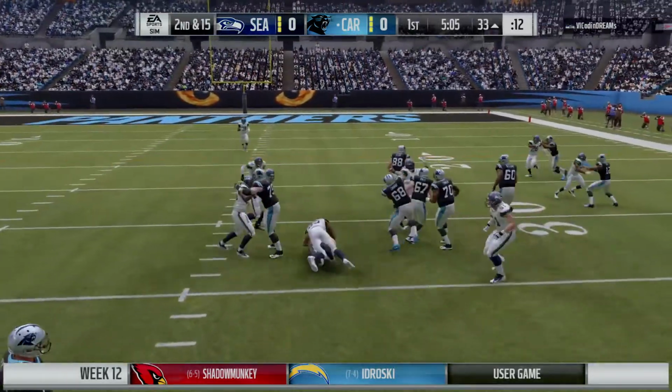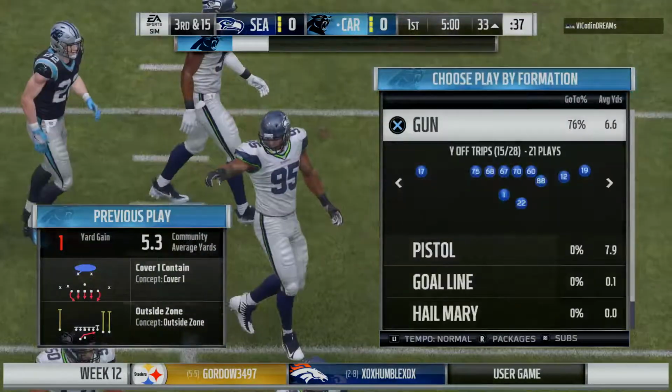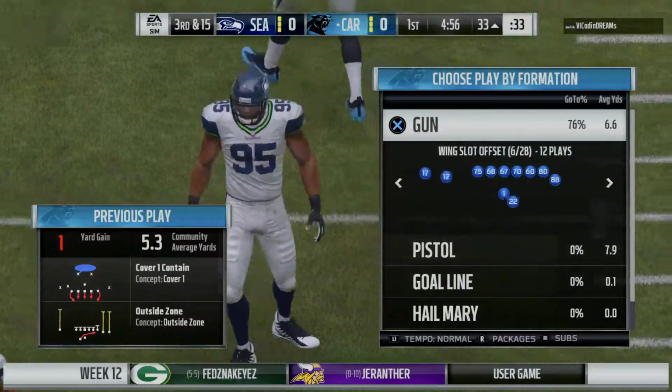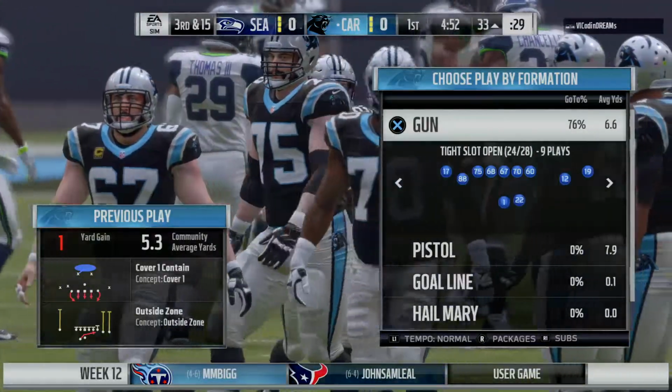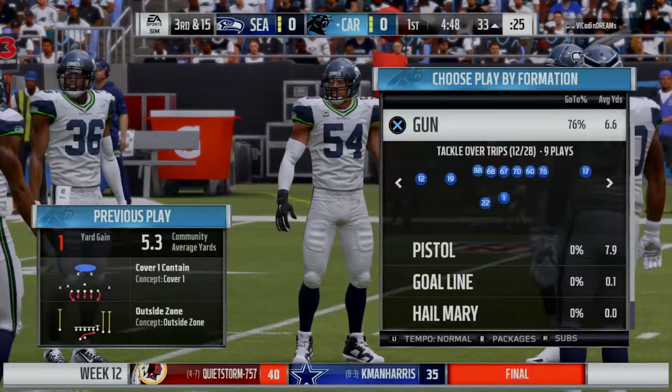They'll run it now out of the gun. And a short gain down to about the 33. They get just a yard back there, and now they'll be looking at a tough 3rd and 15. And this is why aggressive defensive coordinators love to blitz. It wreaks havoc because they end up taking their attention to the blitzers, freeing up the D lineman to make the play.